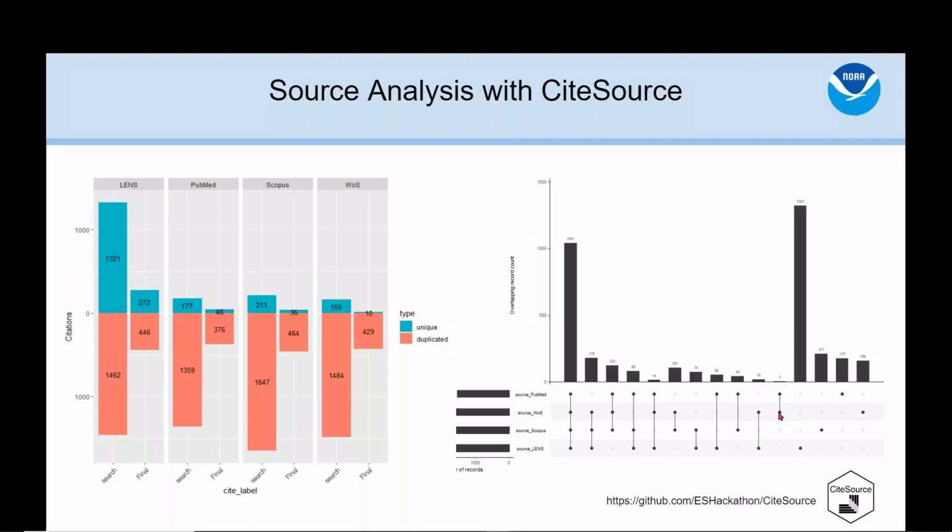So again, three sources were crossed over between Web of Science and PubMed. You had 107 between Scopus and Web of Science. And then you have combinations such as PubMed, Web of Science, and Lens. So again, this will be a tool in the future to help researchers focus their time and where they search as well, depending on the type of research question they have.